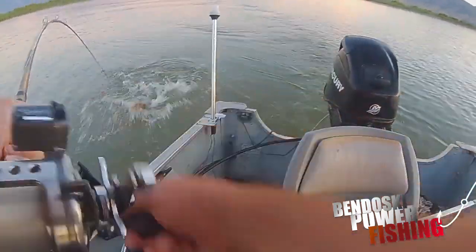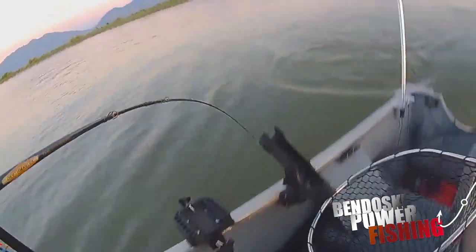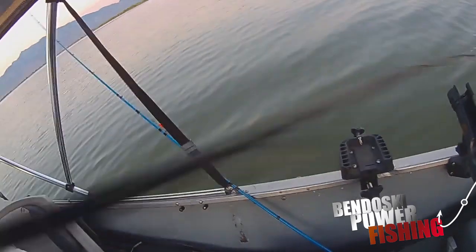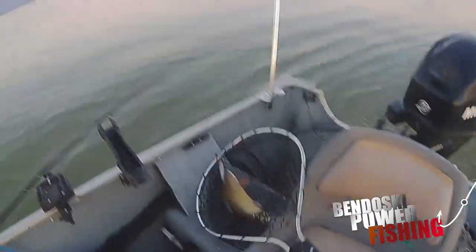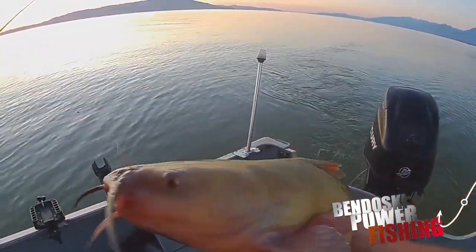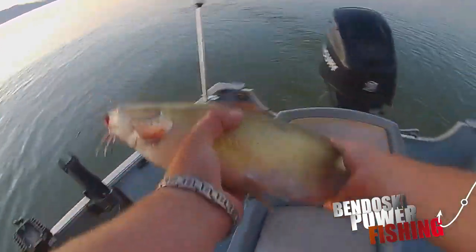And then we got another cat, a little bit smaller cat. Get the other Rapala this time. Got him. I'm actually gonna just unhook him and keep fishing because it's good until the golden hour. Another catfish on the Rapala. It's a good looking fish. I won't even measure him because I know he's smaller, but good catch.